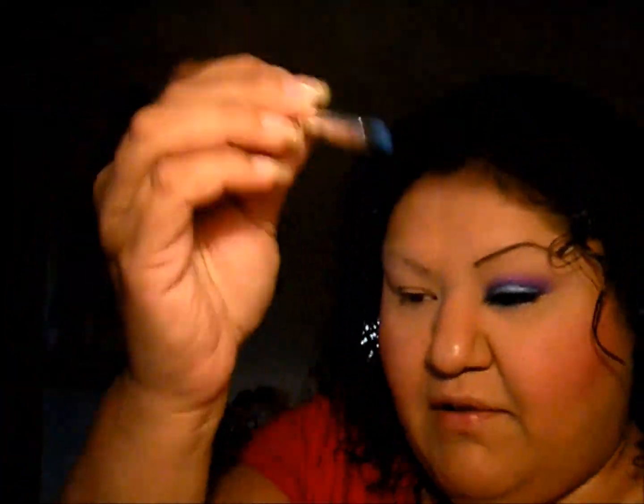I'm going to use the LA Colors palette again, in Southern Belle. I'm going to start off with the shade in the middle, which is like a turquoise blue, and pack it on with this e.l.f. shadow brush. Short bristles really work well with my eye set. Usually when I get a fluffier brush, it's a mess everywhere. You're always going to get fallout, but you swipe it off with another little fluffy brush, and it works very well.